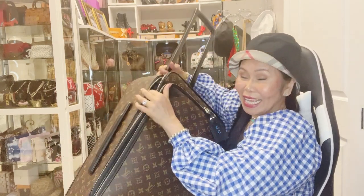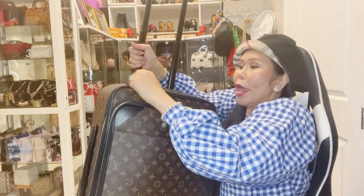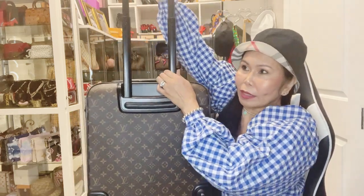So lovely viewers, it is so big. And also lovely viewers, it came with a protection, a cover. So on the other side, it looks like that at the back. So it has two wheels like that. And even if this trolley is already 11 years old, it still looks almost spotless with few scratches.